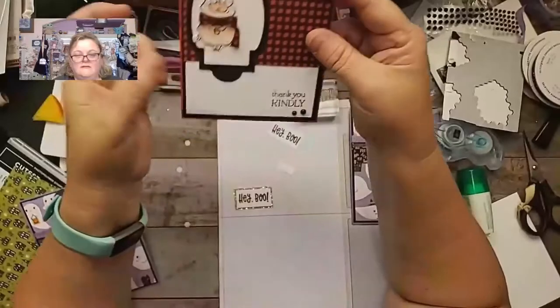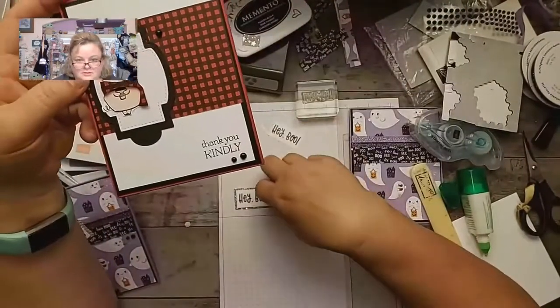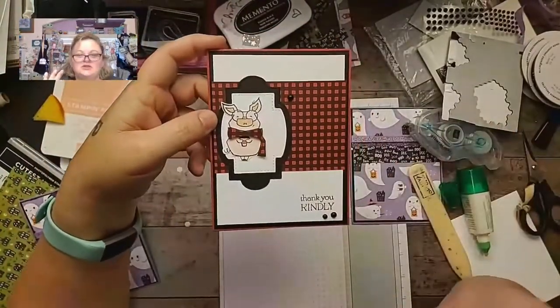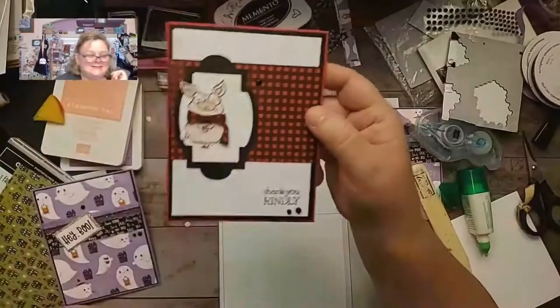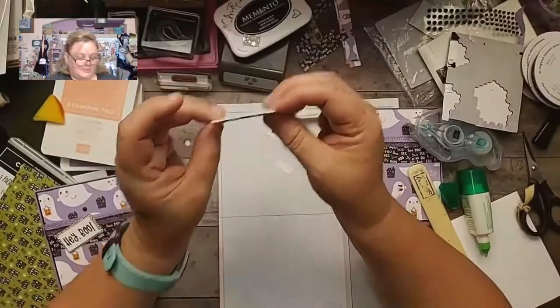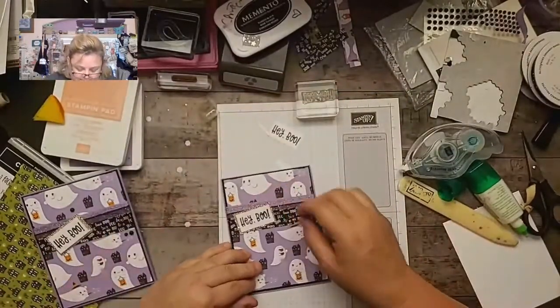So I love having the black dimensionals, especially if you're doing something that uses black as a primary color. I just love it, it's so awesome. And there you go, that's this month's thank you card. Anyway, so again, I've got them on here. Okay, and then I'm just going to put it on here.